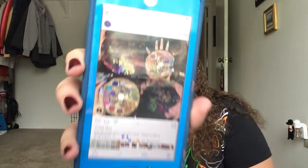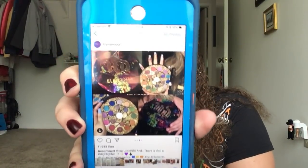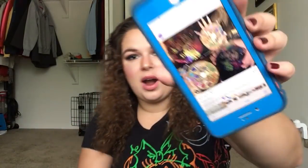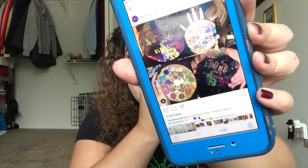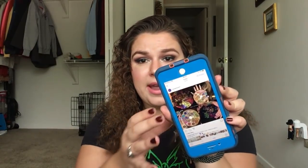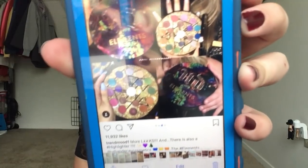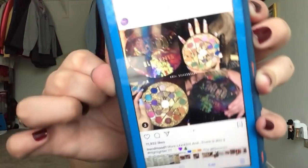Urban Decay Elements palette. This is very Zodiac themed. Everything recently has been Zodiac themed, which I guess is cool. That's what people are into. It's a lot of color and there's a white in the middle. It is, to me, reminiscent of the BH Cosmetics Zodiac palette. Now that one was mattes and baked shadows, so it's not the exact same, but it's reminiscent at least. It's about the size of your hand. You can see it there.